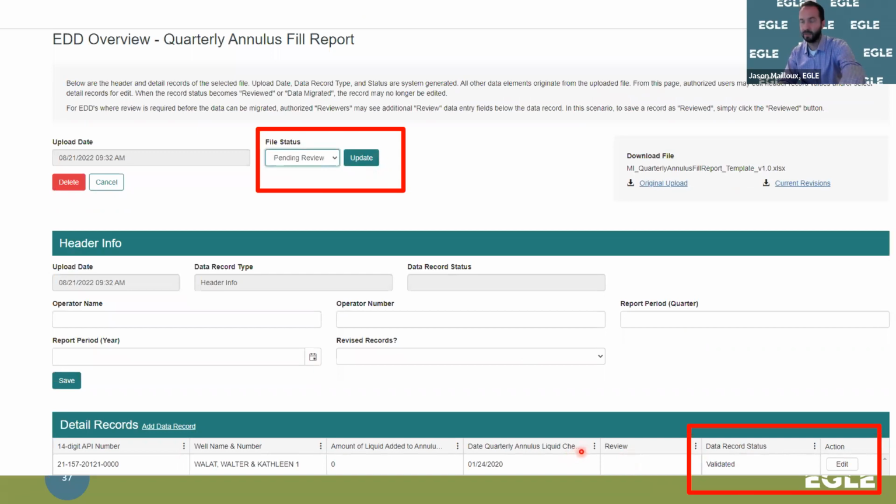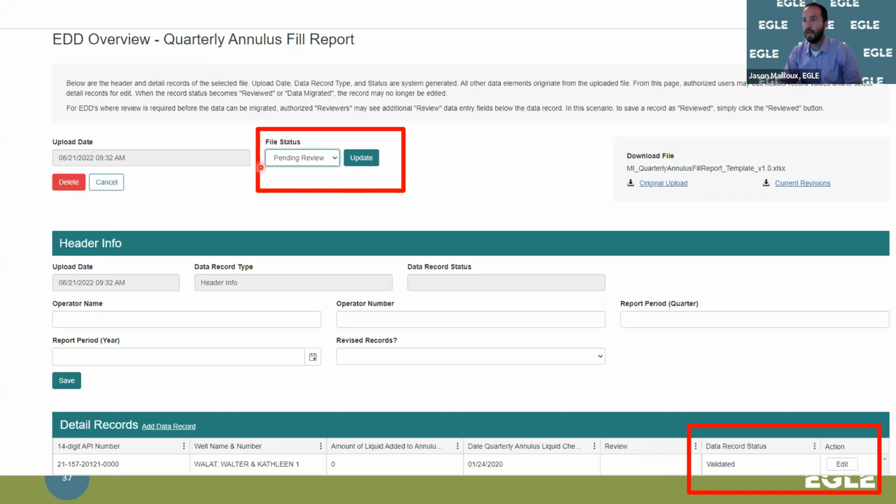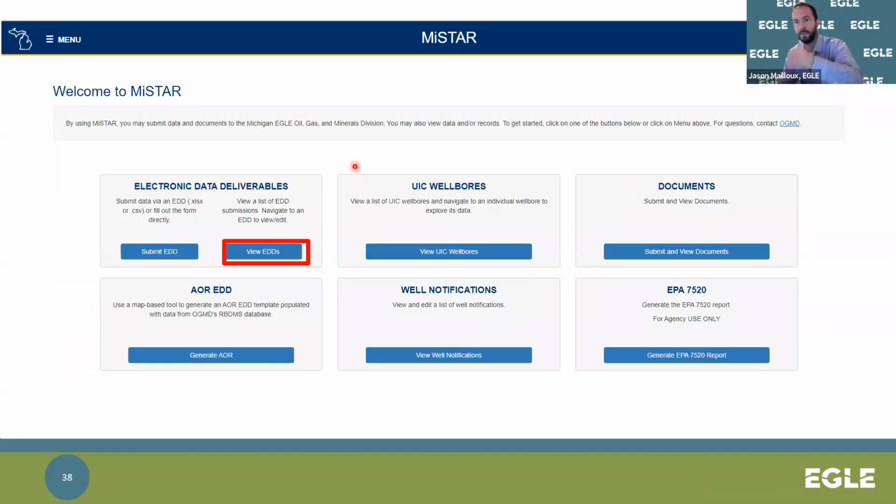So then I went back in on this one. Apologies for the confusion there. I went in and fixed my error, and I had something incorrect. Now, that's why I did this. This is gray. You can't submit this because it failed validation. And here now, it's not grayed out because it's validated and it's green. It's ready to go. I drop in pending review and hit update. And now it's submitted. And again, you can go view that in the view EDDs.